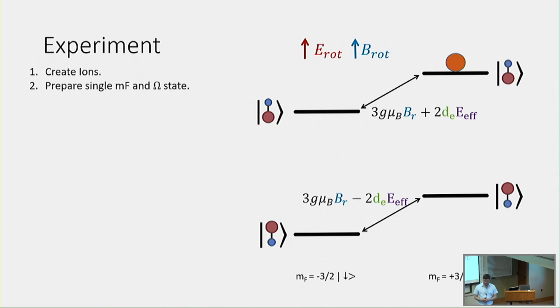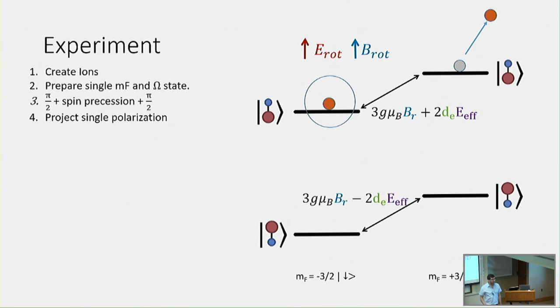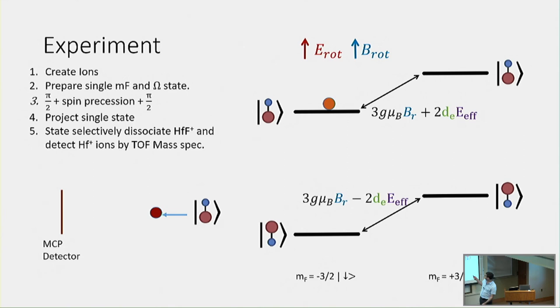Well, we begin by creating our ions and preparing them in a single one of these four states. We then apply our pi over two pulses and let the system spin precess. And when we stop, we may find them in an equal number in the two spin up and spin down states. We then project our state by kicking out one of these spin states into Hilbert space. And then we proceed to dissociate our molecule, this entire state selectively, and kick it out onto the MCP.